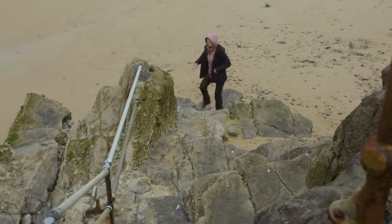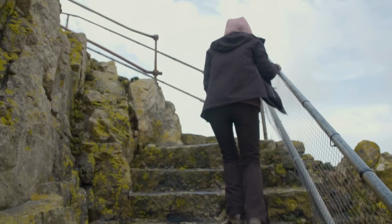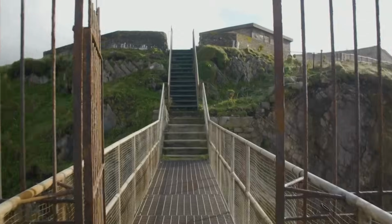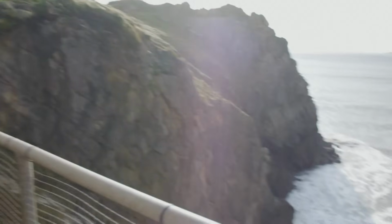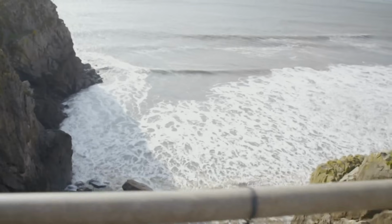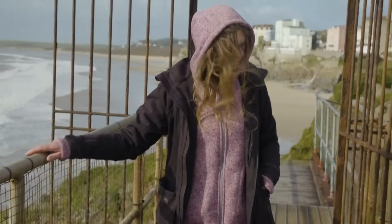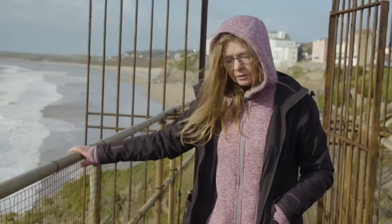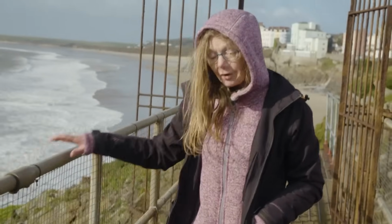Local conservationist Jinny knows more about the island than most. I remember this bridge when I was a child was wooden slats and rickety and wobbly, and you could hear the waves crashing below you like you can now. I'm not quite so sure whether or not this bridge is more scary than the one that I used to cross as a child. And I didn't walk slowly like this over that one, I used to run.